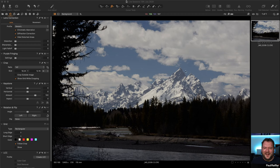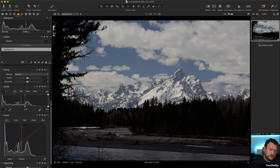And this is the Tetons. So what we have in here is really cool winter view. We've got some nice blue fluffy clouds up here. We've got our mountains. Nothing particularly overexposed.